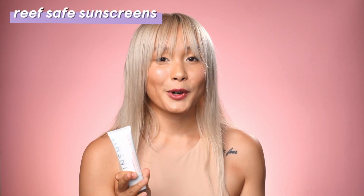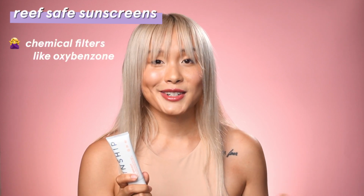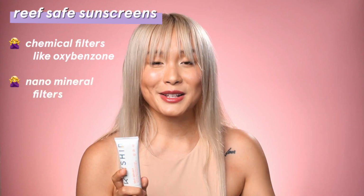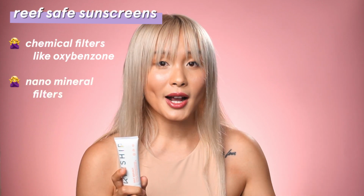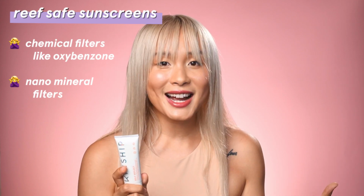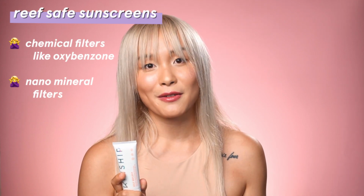By the way, if you're worried about whether your sunscreen is reef safe or not, chemical filters like oxybenzones definitely aren't reef safe. And mineral sunscreens with titanium dioxide and zinc oxide that has been nanotized or micro-sized are also not reef safe. But Kinship uses a non-nano zinc oxide, so it is reef safe. So let's talk about some of the other ingredients in here.